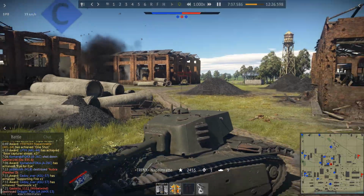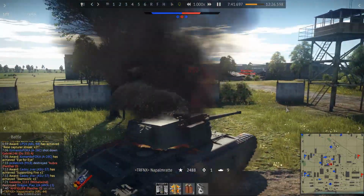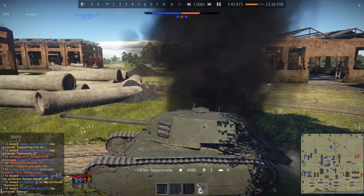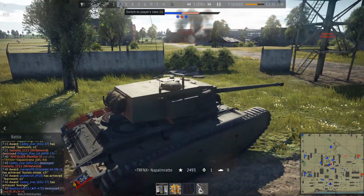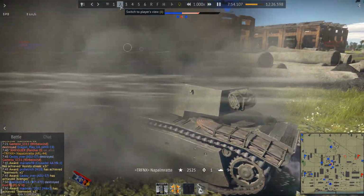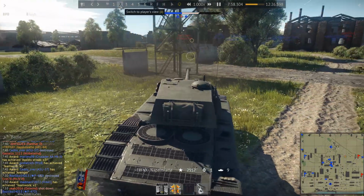And now, finally he gets on me, but he has difficulties with aiming and hits me. However, it was just the fuel tank that he set on fire. Now I noticed, oh, there is a Panther. Where did he come from? He was there all the time. I'm sorry, but this was such a hilarious scene. I just simply had to show it to you.